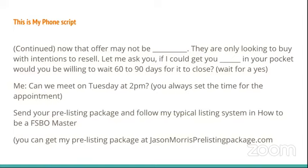So then once I set the appointment, you've already got their email address and all that stuff. Just send your pre-listing package, and I follow my typical listing system and how to be a FSBO master. Send the pre-listing package. I text them and make sure they got it. I sent you over some information about me and my company and what we do to sell houses. I want to make sure you got it. If you don't have a pre-listing package, you can download my template at jasonmorrisprelistingpackage.com.